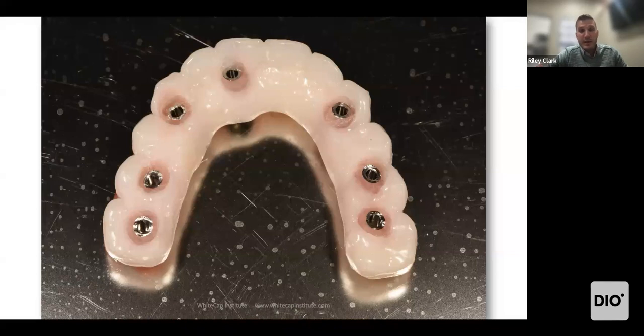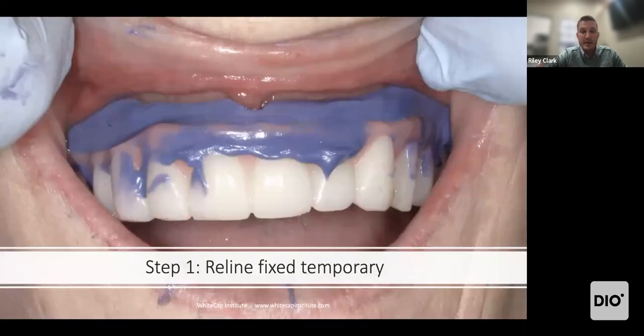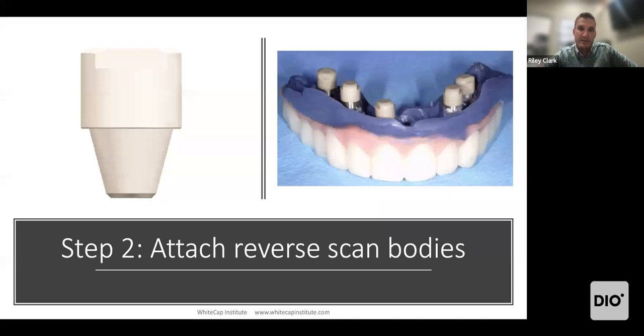Now, the beautiful thing is from here, we will use one device and we will do one scan to do our final restoration. So here's how, again, I'm going through this super quick. This is a 2-day course I'm doing here in 5 minutes with full arch. But basically, the restorative workflow looks like this. You do a reline impression under the temporary. You then screw in these reverse scan bodies.